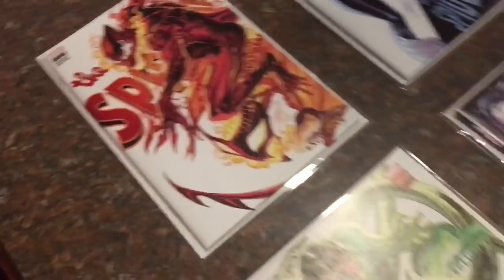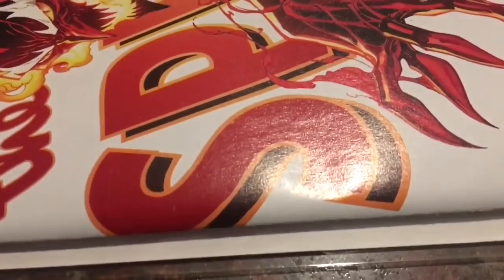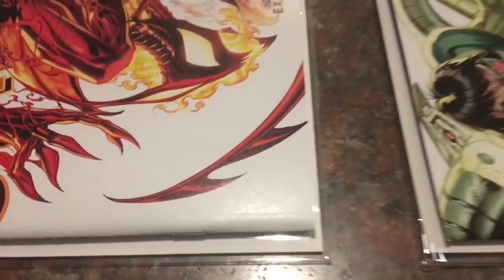This one, I believe, is a 9.6 to 9.8. I would lean towards 9.8 a little bit more. It's got the bindery tears that are typical to all of these ASM 800s. There's a little spine stress there. It does not break the color, so I believe that would be allowed in a 9.8. You can see that pretty much all of these ASM 800s have those type of bindery tears going on.